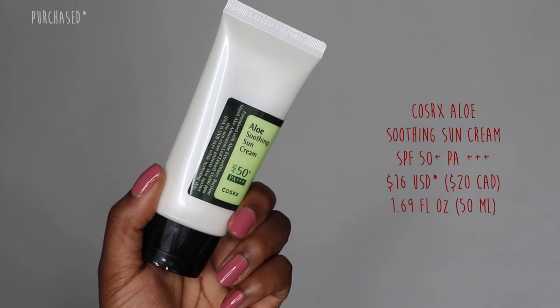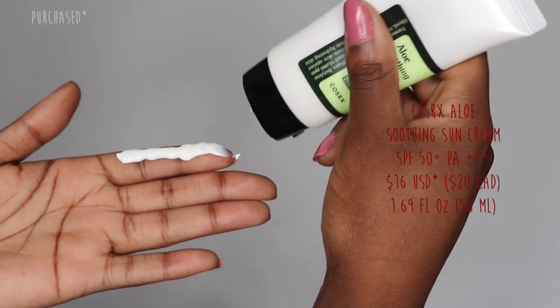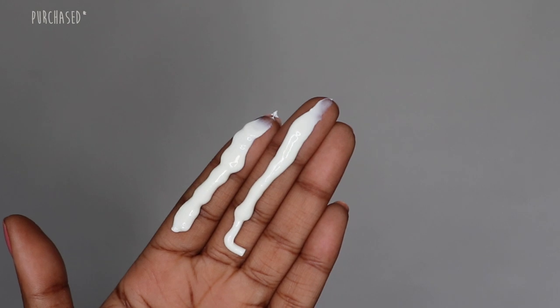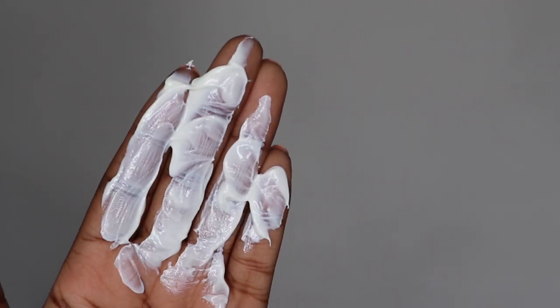This product both protects and moisturizes your skin. It's lightweight, it absorbs quickly without feeling greasy or leaving a white cast. It also retails for $16 Canadian and comes with 1.69 fluid ounces, AKA 50 milliliters. We'll go into the details a little bit later, but first let's start with the application.